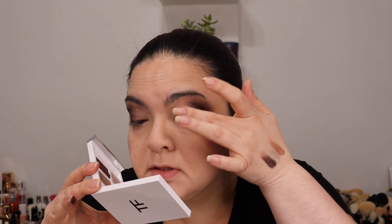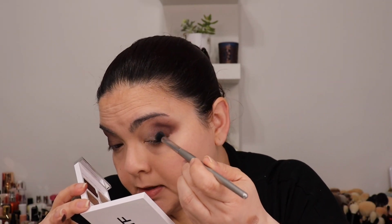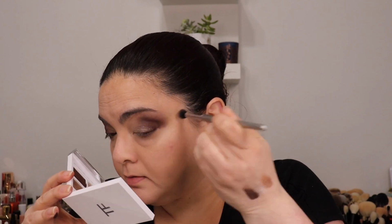And that way, you know, if you are a person that wears glasses, you could do beautiful makeup even if you wear glasses. That's no big problem. That frosty shade is so pretty. I'm gonna go back with the brush and try to blend it a little bit more here. Go back with that beige color maybe, and just try to blend it back here.